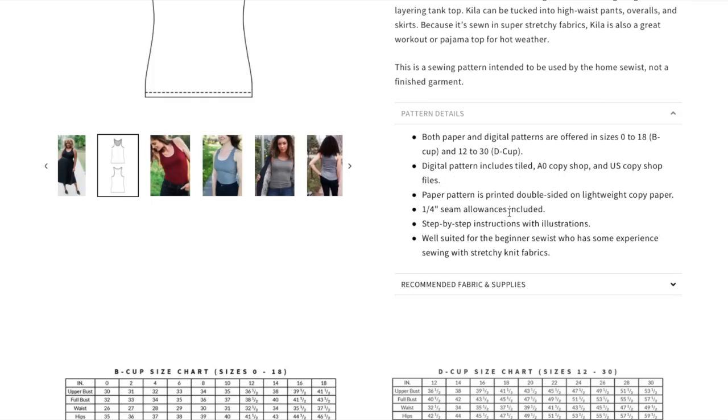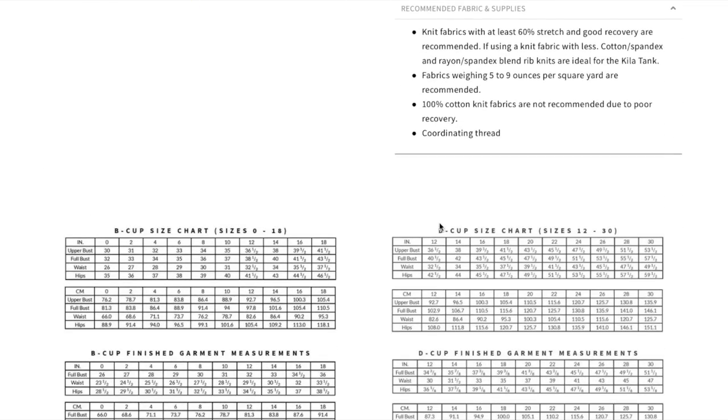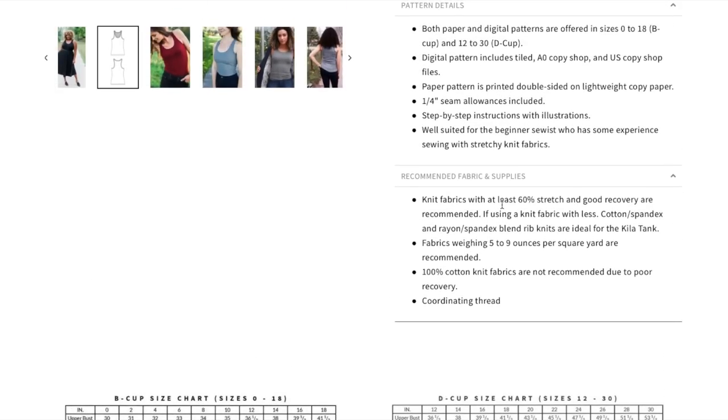Paper pattern is this. Quarter inch seam allowances are included, which is a little scant for a tank top, but it certainly will help you with getting this sewn with very little fabric. Step-by-step instructions, well-suited for the beginner sewist who has some experience sewing with stretchy knit fabrics. The fabric: knit fabrics with at least 60% stretch and good recovery are recommended.